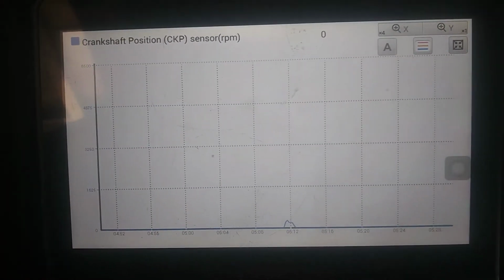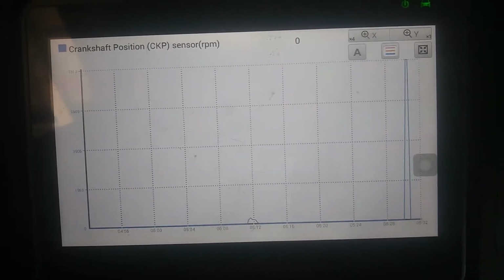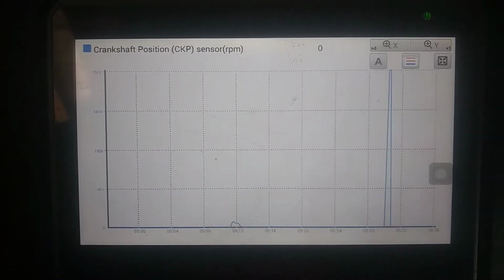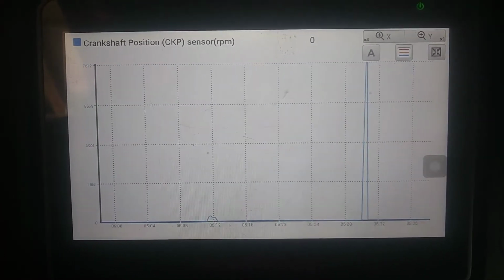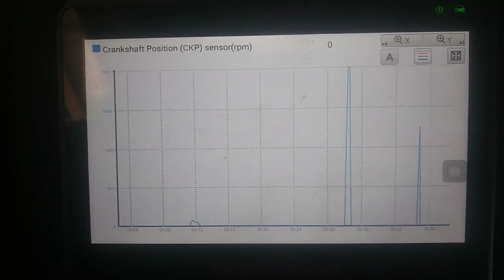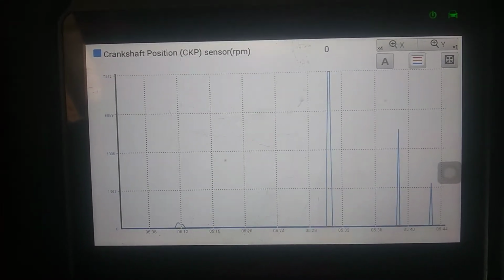Let's try it again. There's that jolt. And it was well beyond 6,000 RPM. It started and stopped. It didn't capture it. Did the same thing. So you see the pattern there. There it is again.